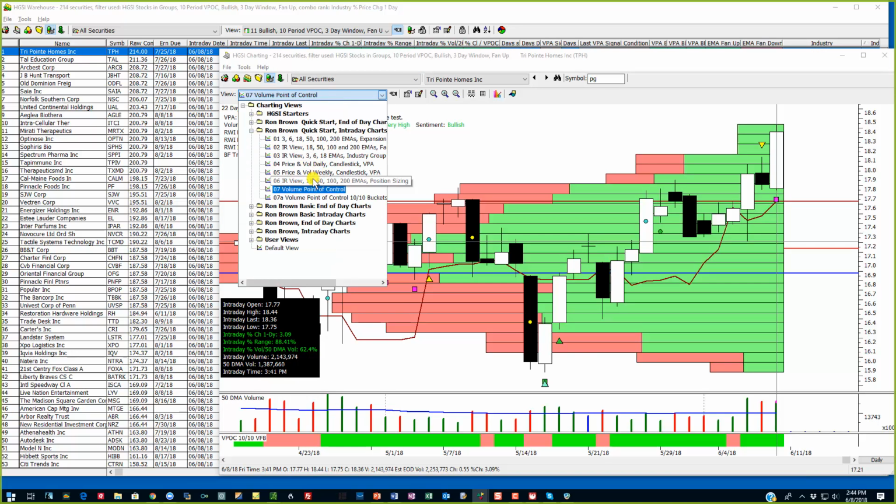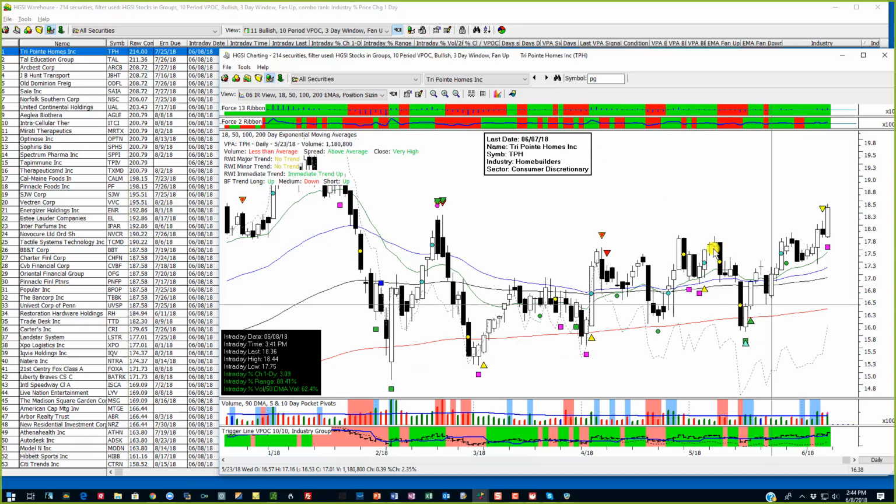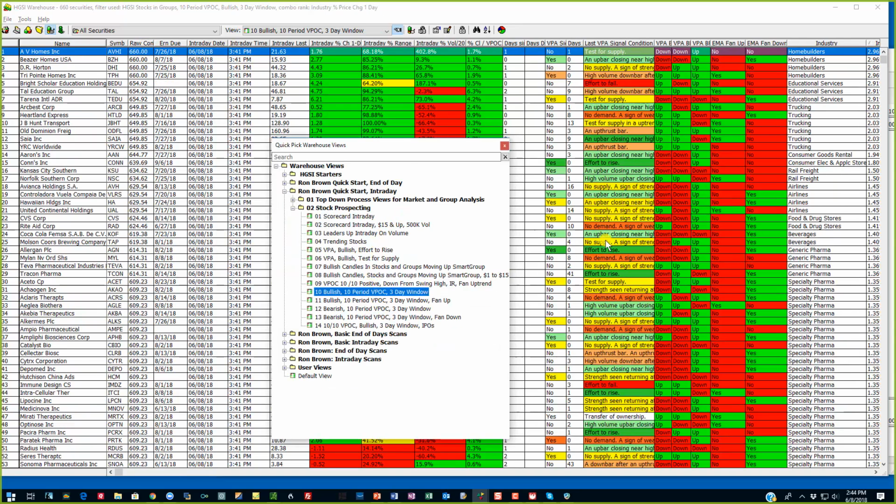And I'm going to go back to my view number 6, and you can see that the fan is in place. The 200, the 100, the 50, and the 18. This is really the strongest stock, and it's a loosey-goosey stock. I will admit that. It's the strongest stock in the group because it's really the only one with a fan in place. But if I go back to this other view, this gives me opportunities to look at other stocks whose fans have not yet formed.